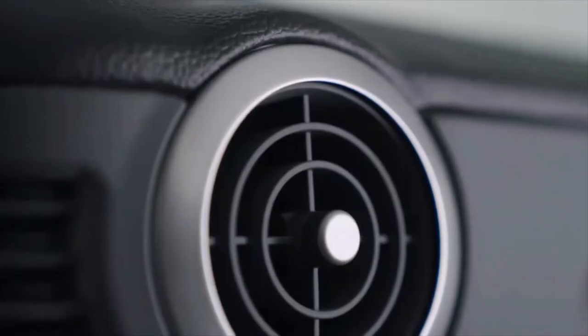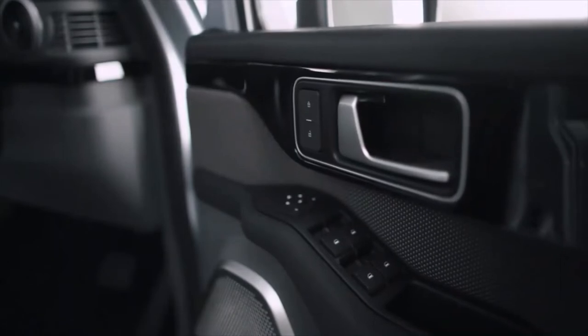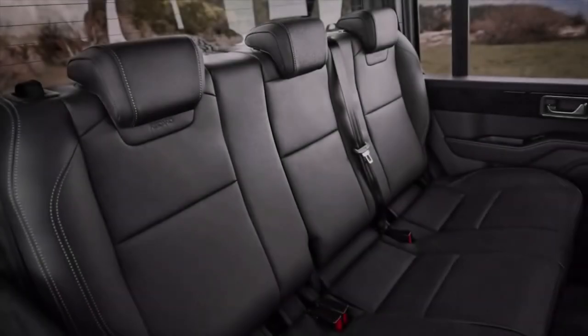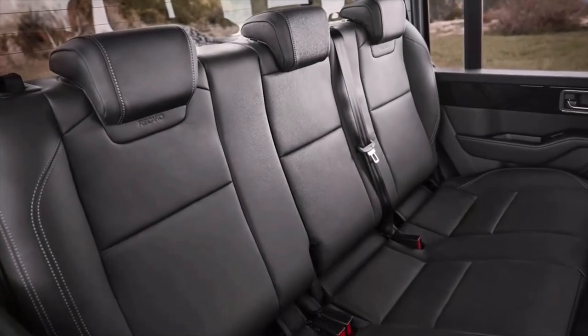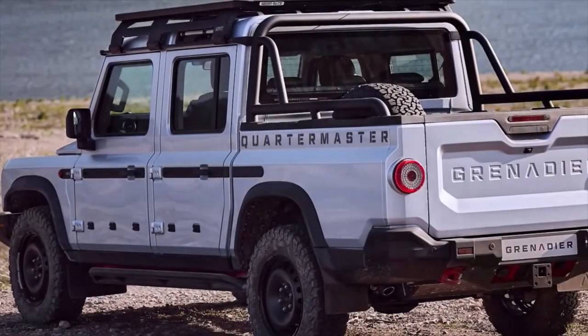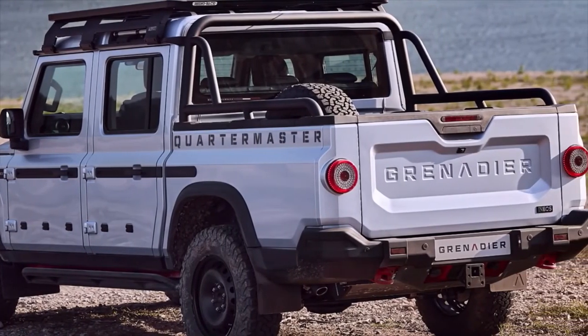Underneath, the Ineos Grenadier Quartermaster carries the same old-school off-road ingredients of live axles front and rear with coil springs all around. The Grenadier Quartermaster will be offered in the same three trim levels as the SUV: a stripped-down base model, an off-road-focused Trialmaster, and a fully loaded, luxe Fieldmaster.